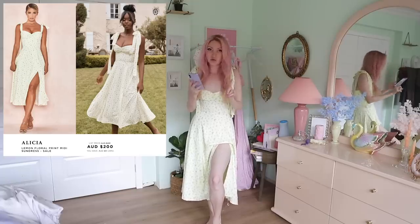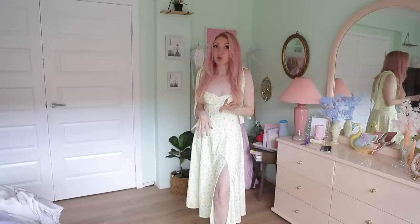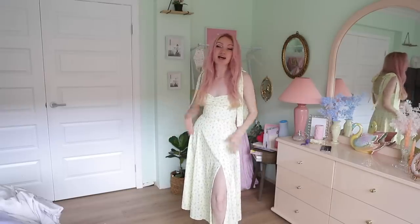This dress is $200 Australian. And right off the bat, I want to say it's worth every single cent. It's quite literally one of the nicest dresses I've ever bought. And I'm not saying that for any ulterior motive other than I think you should buy it.